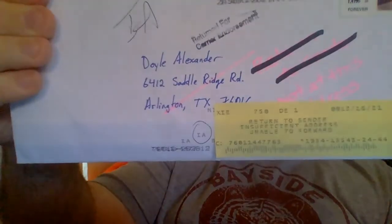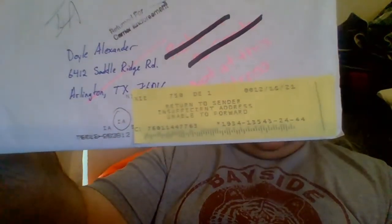Hey everybody, it is Sunday the 19th. Didn't get anything in the box Saturday except for this, a return to sender from Doyle Alexander with a "not at this address" written on it. It's weird. I think it was TTM Troy who did a video where he had gotten Doyle Alexander by mail, which is crazy because I haven't seen much signed by him.